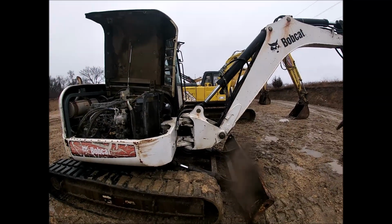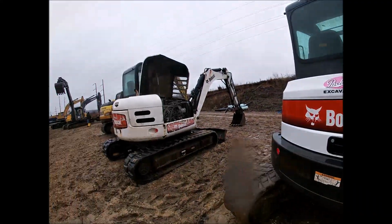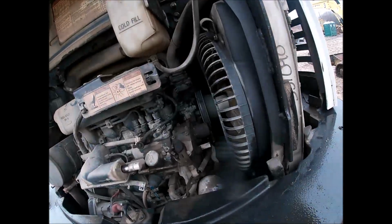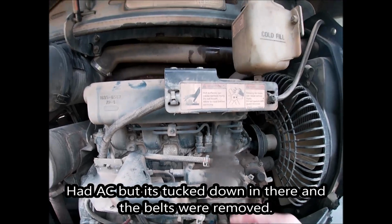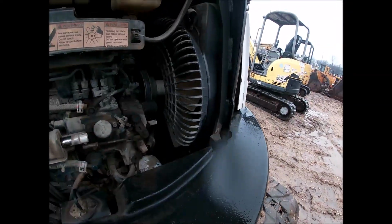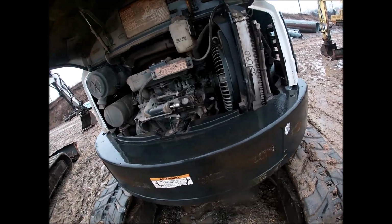Alright guys, over here at an auction, looking at a 442 Bobcat and an E50, traipsing around in the mud. Can't tell, I don't think this thing's even got AC. Pull the dipstick. Always check for smell of antifreeze, because that's a big problem. Definitely haven't decided to clean anything.